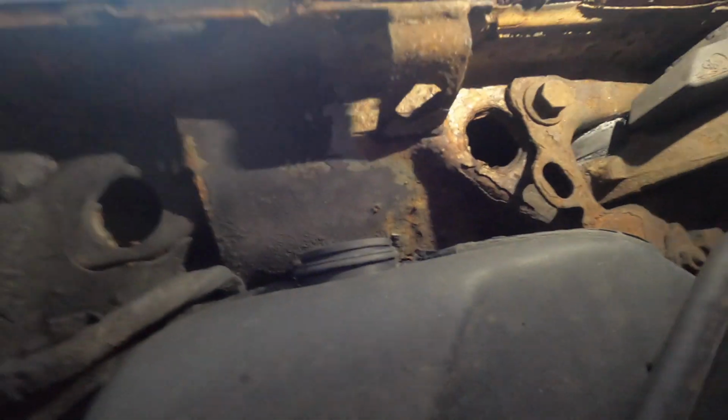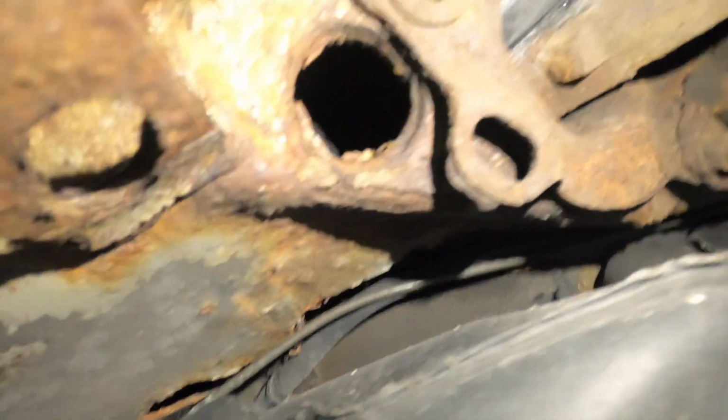So there's the fresh line for the passenger side, and they ran it underneath here, underneath the exhaust manifold, excuse me, underneath the exhaust, over, so they wrapped it around the fuel tank, as you guys can see right there, for the passenger side. Pretty incredible.